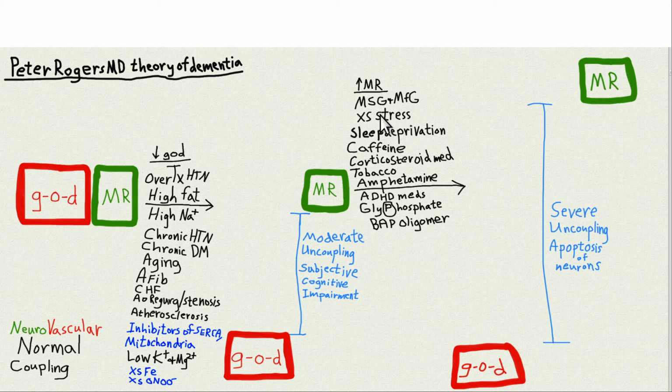Okay. Then if you increase the metabolic rate due to stimulants, things like caffeine, MFG is manufactured free glutamate. Excessive psychological stress doing the same thing. Sleep deprivation doing the same thing. Other stimulants, tobacco, amphetamine, attention deficit meds. Glycine phosphate, glyphosate, like from Roundup, that's also an excitotoxin because it mimics glycine. It's like glycine phosphate such that it also binds to the NMDA receptor and can increase its activity. BAP just means beta amyloid protein polymer, and that's the one that's associated with so-called Alzheimer's. We'll talk about that some other time.